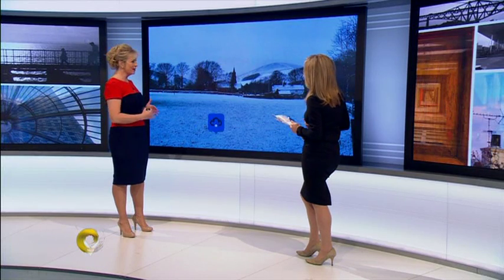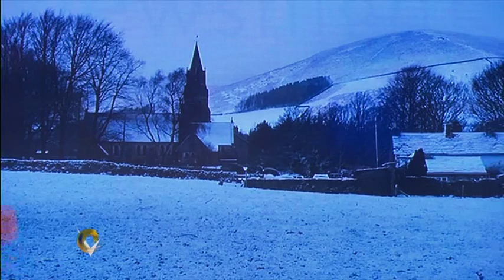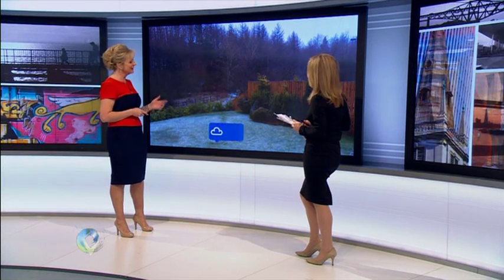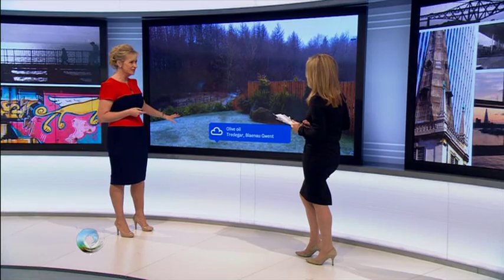Isn't it gorgeous? But then as the weather front continued to migrate southwards, this is a picture in Derbyshire, so we saw some snow here. Granted, we're looking at quite high levels. And in Staffordshire, a very similar story. Again, weather front slowly moving southwards, quite misty conditions there as well. So I'm not kidding when I say we had every kind of weather going. And then ahead of it all, in Wales, it was a cold start, it was frosty, we were starting to see some light bits and pieces of snow.